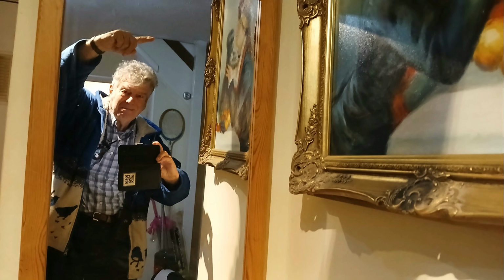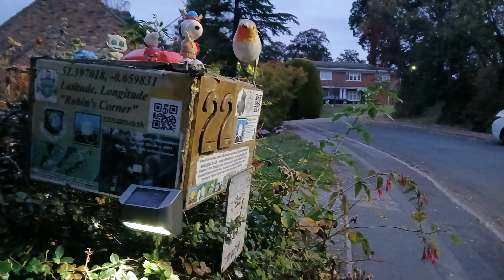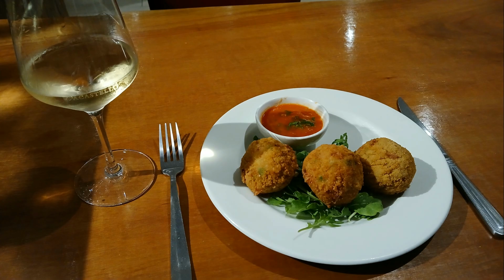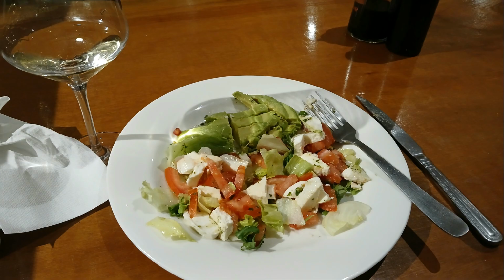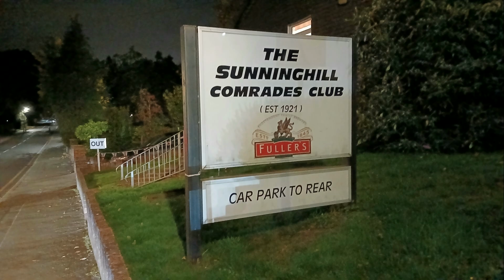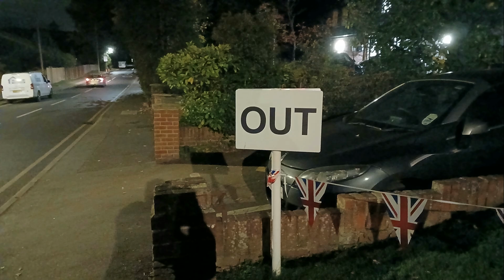And looks like I'm thinking of going down to the village, forcing myself to have something to eat. So where shall we go tonight? La Sorrentina. So glass of wine, arancini, cut it up to eat it and put the sauce on it, and tricolour, and also cheesecake to finish off. And into the Comrades Club for a little while, just relax, and back home.